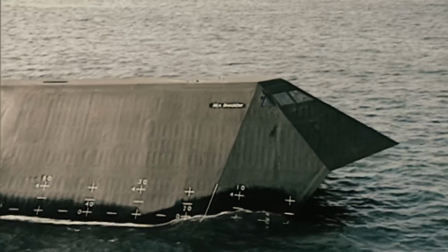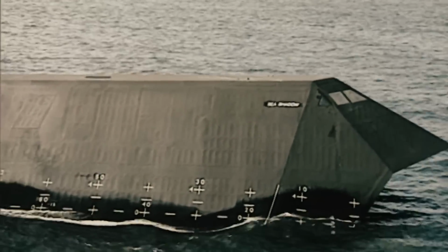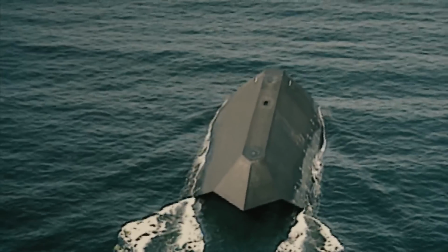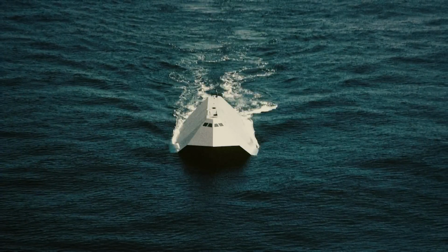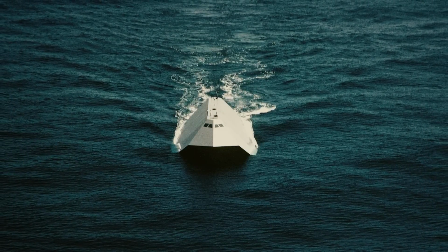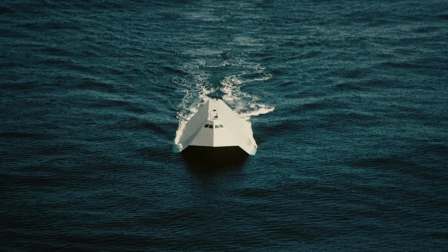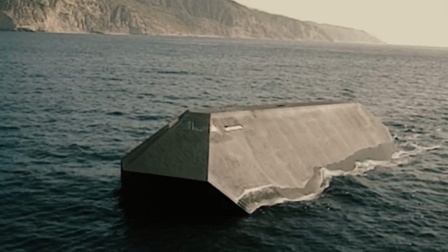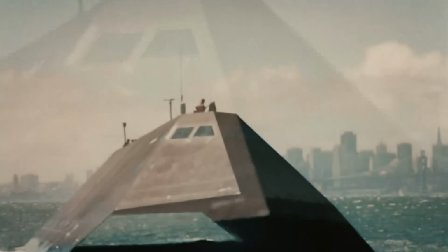Sea Shadow's invisibility had become her liability. She never got a chance to become an operational combat ship. The Navy moved on from the $195 million project. She did, however, provide invaluable information for the next generation of stealth ships.